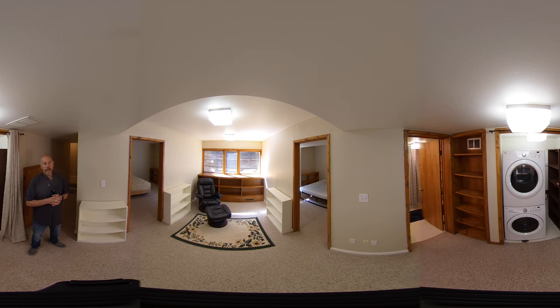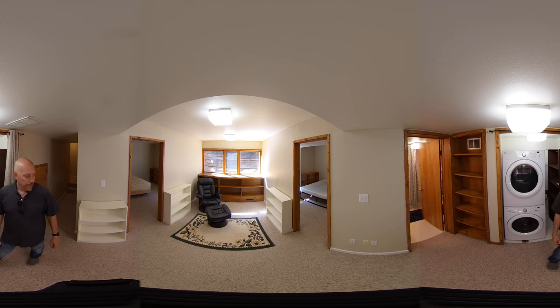Okay, here we are in the basement area. There's a lot of natural light. We've got two bedrooms and a full bath, as well as the laundry on this level. You can see the stackable front loading washer and dryer are included, as well as some additional storage space here.